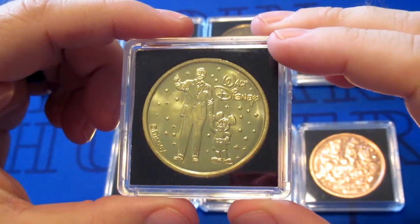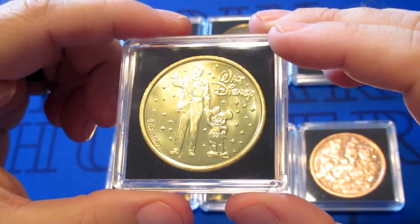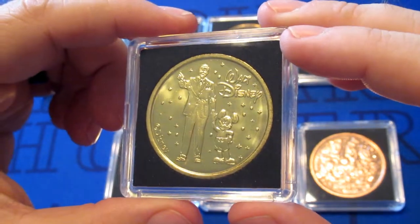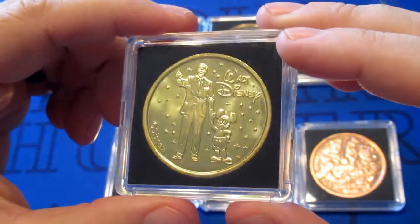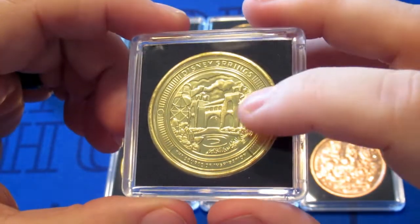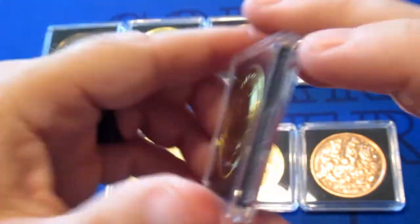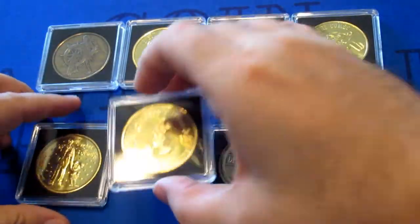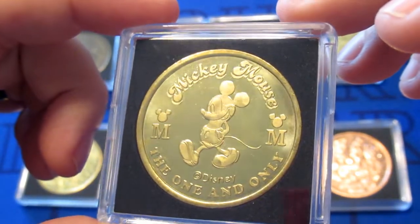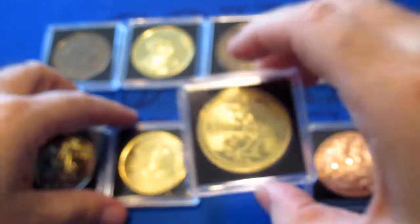And that was the machine, the little kiosk at Disney Springs. Once again, they offer 4 different coins. The first one that I got was one of Walt and Mickey, once again with this kind of shiny brass looking finish to it. Of course, this is kind of a logo for Disney Springs, so this will be the same for all the coins, same reverse. Second one, just a simple one, same kind of finish, for Mickey, the one and only. And of course, same back, same reverse.